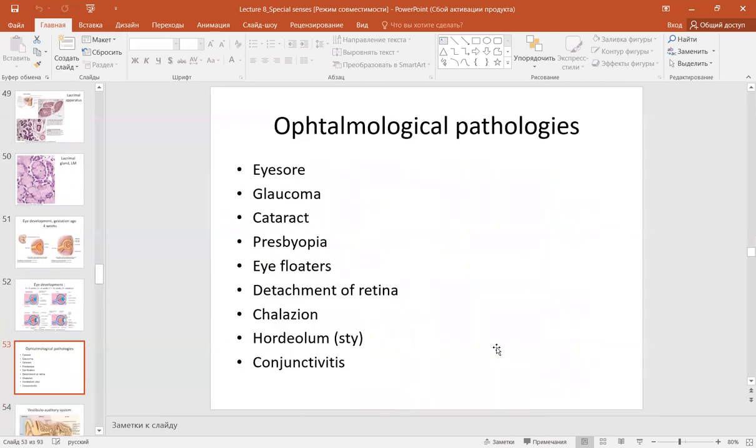Ophthalmological pathologies, which I recommend to you to seek in the textbooks or on the internet and compare with these normal conditions, normal histophysiological conditions, which we described, which I delivered to you today in this lecture.